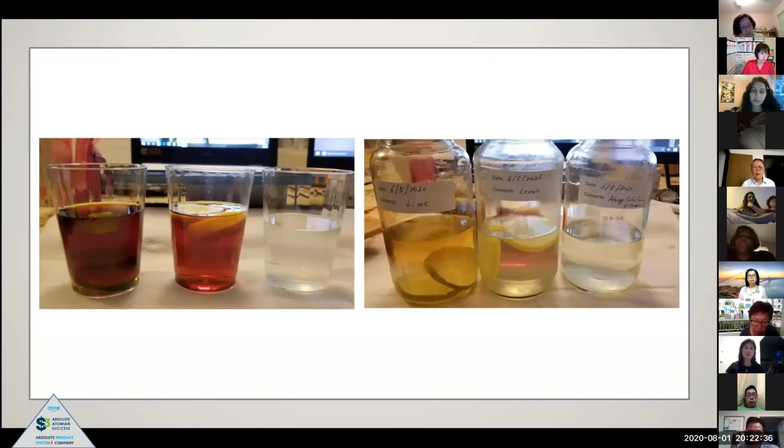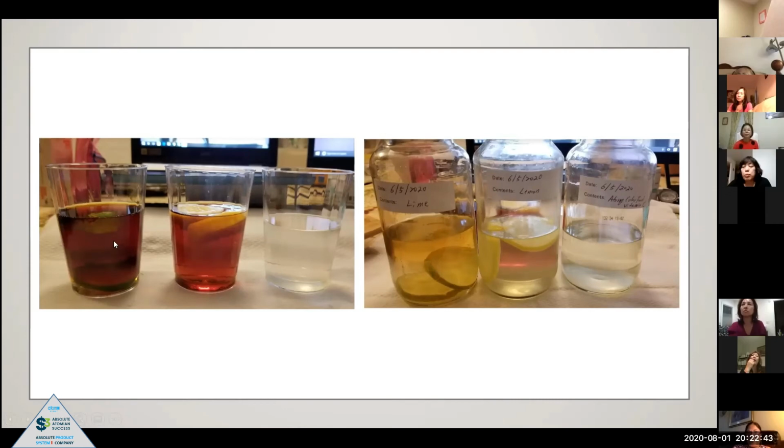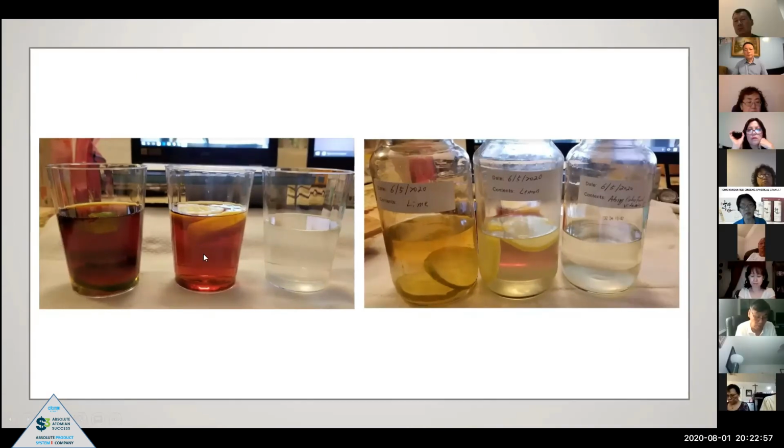Many of you have probably seen this kind of experiment a lot. There's the darker one, the medium dark one, and the clear one. The clear one is when we put in our Atomy vitamin C, even a little, not even the whole packet. The darker stuff represents our oxidated inside tummy.